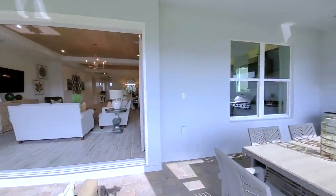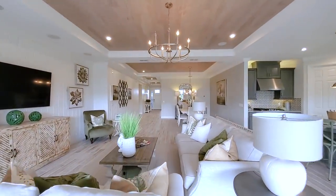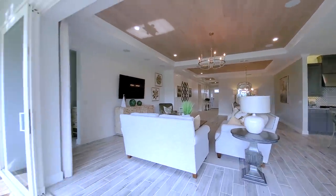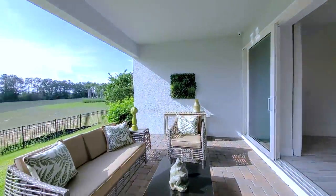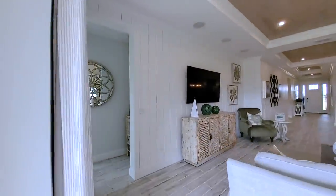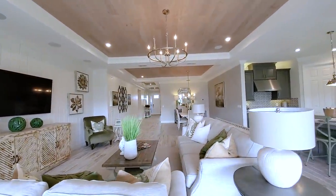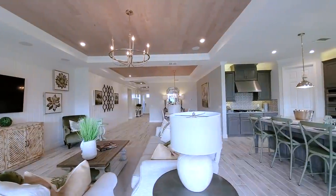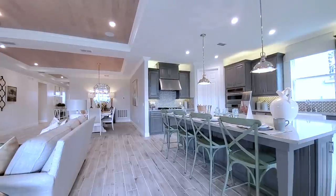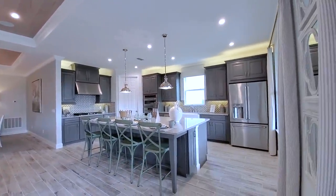All right, last but not least. Indoor living becomes part of your outdoor living. That's it. Let's come to Florida. That's really the lifestyle right there. So if you have the money for this triple slider, pocket slider, that's the way to go. It gives you a nice view here. This kitchen's insane. Taking a picture of that kitchen, man.